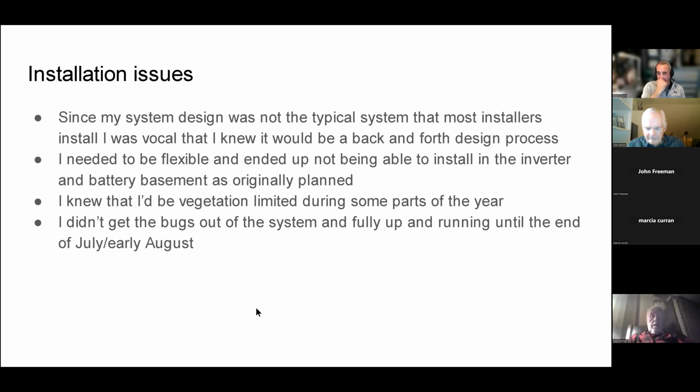Yeah, so go down to installation issues. It was not a typical install, but I was abundantly vocal that I knew it would be a design process, a science project. It was totally cool. I needed to be really flexible on last-minute quick decisions. Mostly, my wife didn't want the inverter in her home office because there's a fan that kicks on and all these new conduit cables. So I was like, okay, let's design this for outside instead of inside.